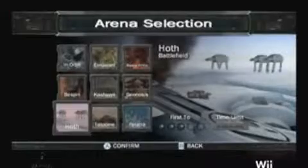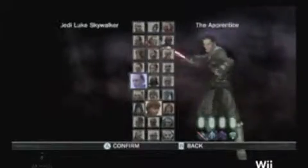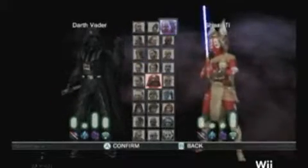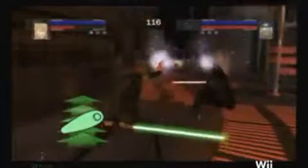In dual mode, we have 9 different arenas and 27 different characters. Some are from TFU, some are from the prequels, some are from the expanded Star Wars universe. So there's plenty of characters to choose from. You have power-ups and you have all these abilities. I think players really will feel unleashed in the Wii version of the game because of the control scheme. It feels like you're really engaged and connected to this apprentice character through all the motions that you're doing.